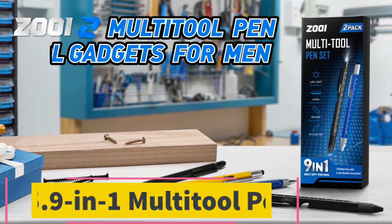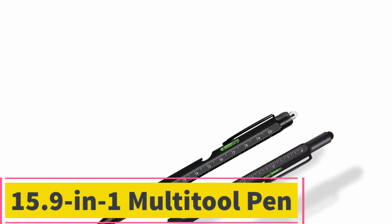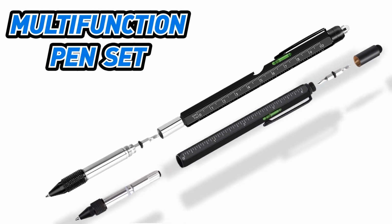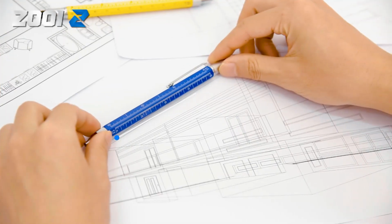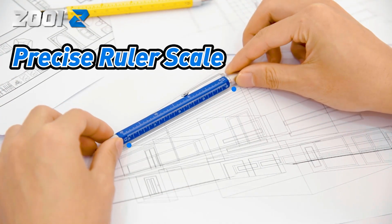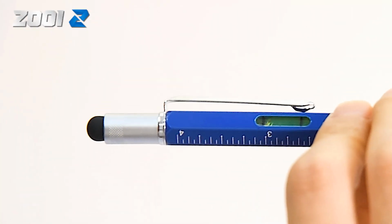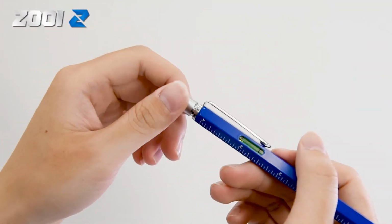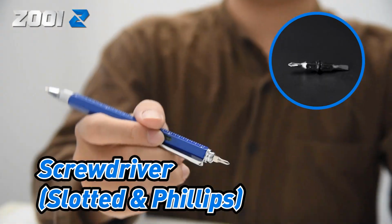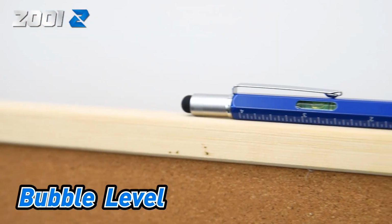Product 15. Product name: 9-in-1 Multitool Pen. The 9-in-1 Multitool Pen is a versatile and practical gift, making it an excellent choice for Father's Day or any special occasion. Ideal for dads, grandpas, or any man who has everything, this multi-tool pen combines multiple functions into one compact design. It includes a variety of useful tools such as a screwdriver, bottle opener, ruler, stylus, level, and more, all cleverly packed into a sleek, portable pen.